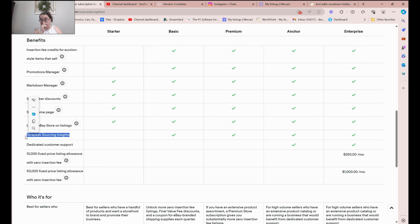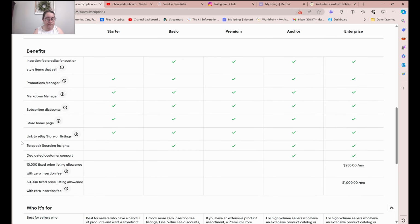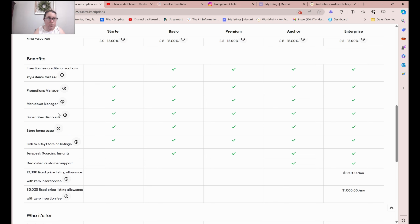So I know this isn't a video about picking your store, but there's many, many benefits to going to that basic store, as well as this markdown option. And I think there's somewhere on here where it talks about the markdown manager. Okay, so I guess I stand corrected. Sorry. You can do it with the basic or the starter store. I take that back. But it's still worth it to go to the basic. But if you're just starting out and you just want to put the least amount into it, then yeah, get a starter store. But if you want to save more in the long run, get more listings, get more savings, get access to TerraPeak, and get the discount for the shipping supplies, you need a basic store.